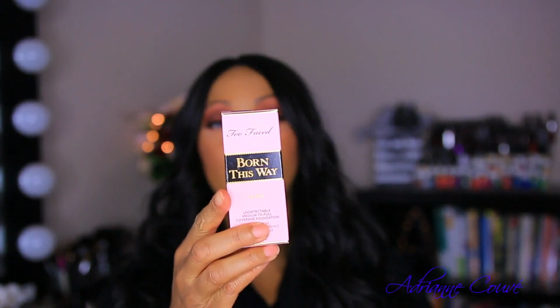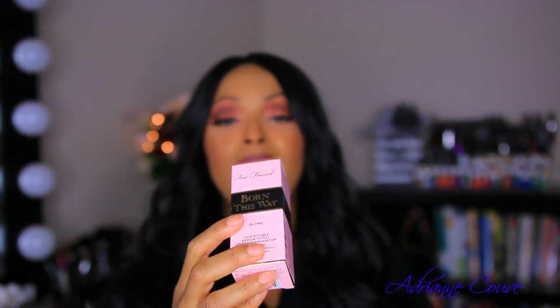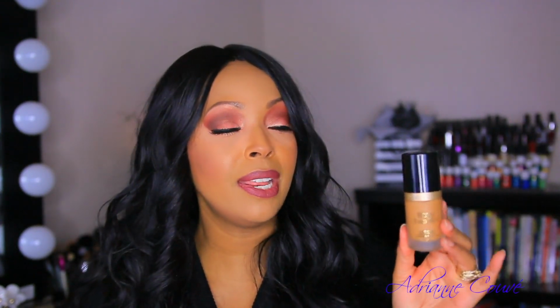But I picked up the Too Faced Born This Way. I've been wanting to try it, and I was so excited that Jackie and Ina extended the shade range, and I got this one in Butter Pecan, and it is the shade range that she created, this one, and I'm so excited about it. It is a perfect match for my skin tone, and it has a lot of yellow undertones in it, and it works really well for me.